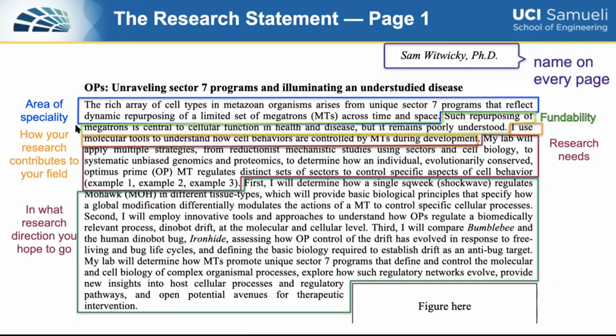What do you do? "I use molecular tools to understand how cell behaviors are controlled." That's how your research contributes to that field. "My lab will apply these strategies." This gives them an idea of what your research needs are. This gives an idea of in what direction you hope to go.